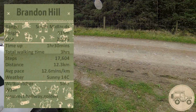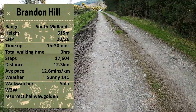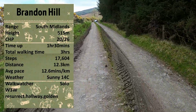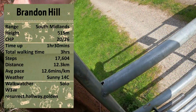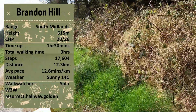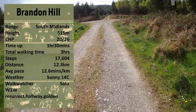Tell you what I'm going to do. I'm going to give you the stats up front now so that we can just enjoy the walk together. So here they come. Brandon Hill sits in the South Midlands range of mountains at a height of 515 metres. It's the 20th out of 26 county high points in Ireland, and it took me an hour and 30 minutes to walk up it. A total walking time of about 3 hours. It's 17,604 steps at a distance of 12.3 kilometres at an average pace of about 12.6 minutes per kilometre. It was sunny, it was 14 degrees, and I was by myself.